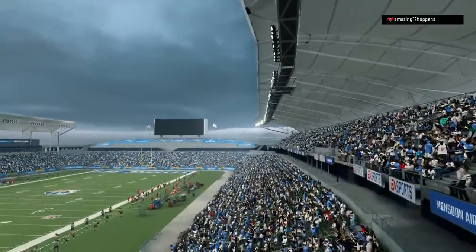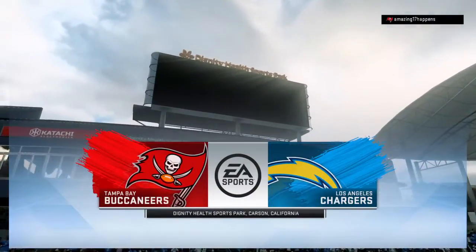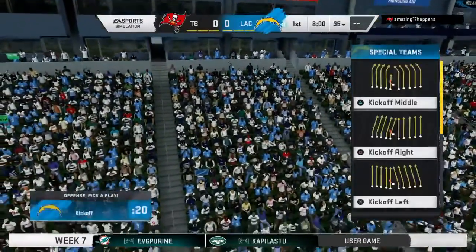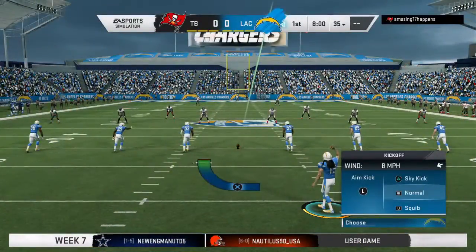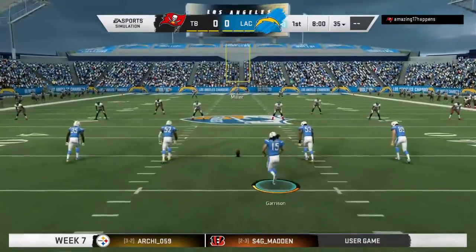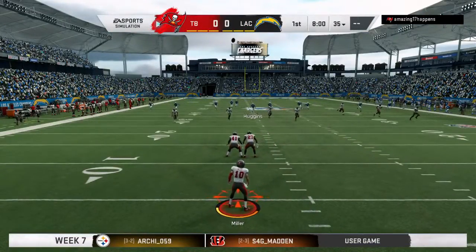EA Sports coverage of the NFL has us about 20 miles south of downtown L.A. at Dignity Health Sports Park in Carson. Coming up, we've got what should prove to be a good one between the Tampa Bay Buccaneers and our home team. Getting toward the halfway point of the NFL season, Week 7 is underway on EA Sports.